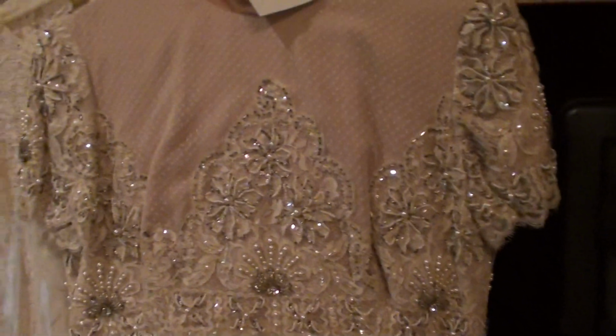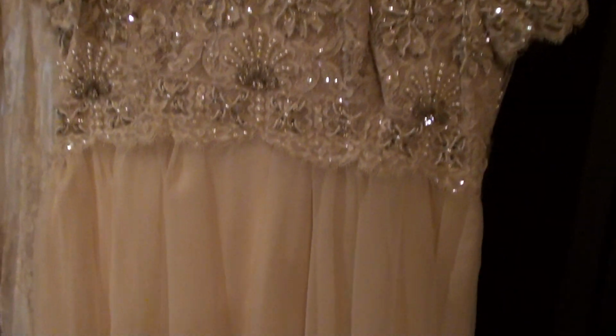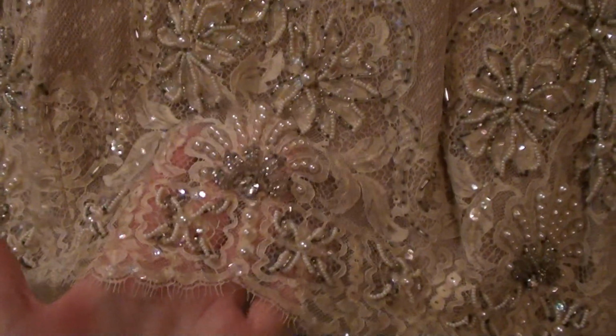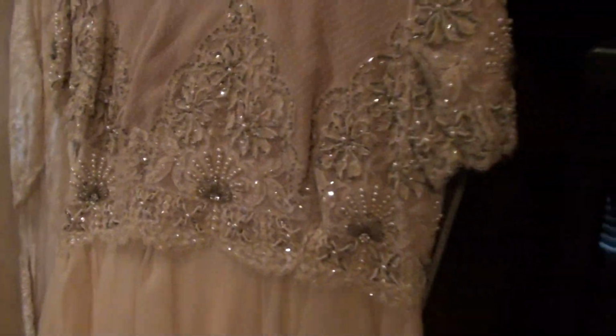I got this at an estate sale, and it was just a privately done estate sale. And it's gorgeous. I got it for $5, and I just could not resist this beadwork and stuff on here. It was just gorgeous, and it's on the back too. So I was pretty excited about that for $5.